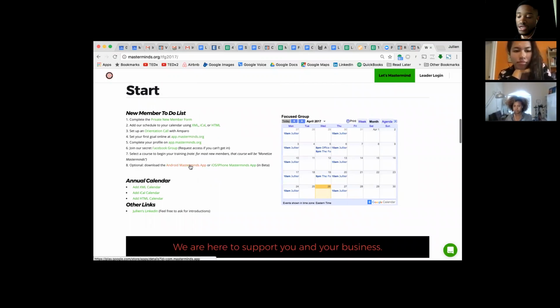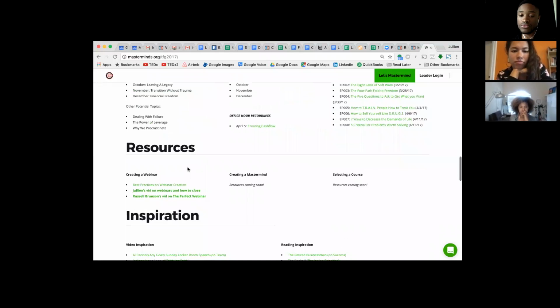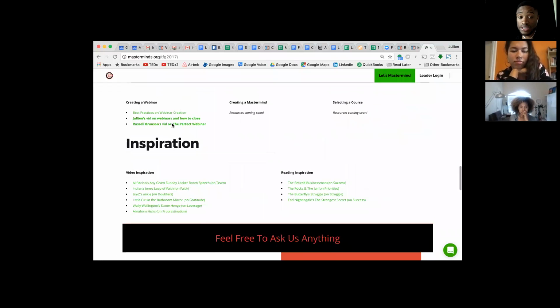So we can send Indira this to replicate for you. The Google Calendar is important because it gives them a layout of what they're going to be getting over the course of the year, when you're going to be coaching, when the calls are, when Facebook to 5,000 is, etc. See replays. Amparo set this thing up.